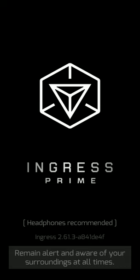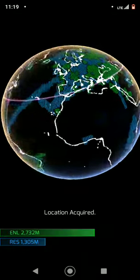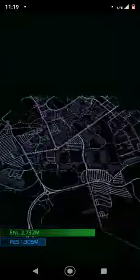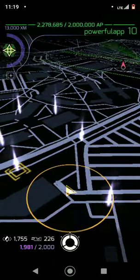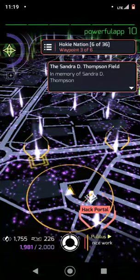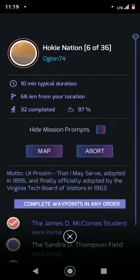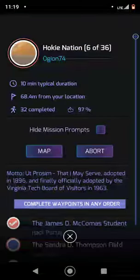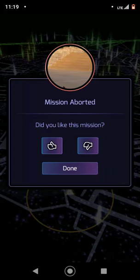I'm going to cancel the mission and be on my way, because I'm going to use Google Maps to get to McDonald's, Virginia Tech McDonald's. Acquiring position. Welcome back. Download the latest intel package. Alright, I'm going to go ahead and cancel the mission. I did a few, I'm not sure how many. Waypoint in range. I did two, but I didn't make it. But anyway, cancel. Confirm. Mission aborted.